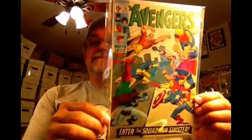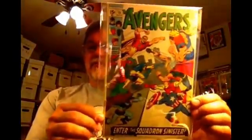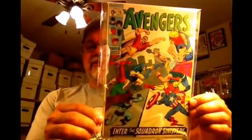Another Buscema cover, number 70. I think this might be one of the first appearances, if not the first appearance, of Squadron Sinister, who I love. I love these characters, this Squadron Sinister and the Squadron Supreme. And all this is just Marvel doing a takeoff on DC's The Justice League. So for that reason, which I'm a huge Justice League fan, also anything with a Squadron in it, either Sinister or Supreme, I'll pick it up. A really cool cover.